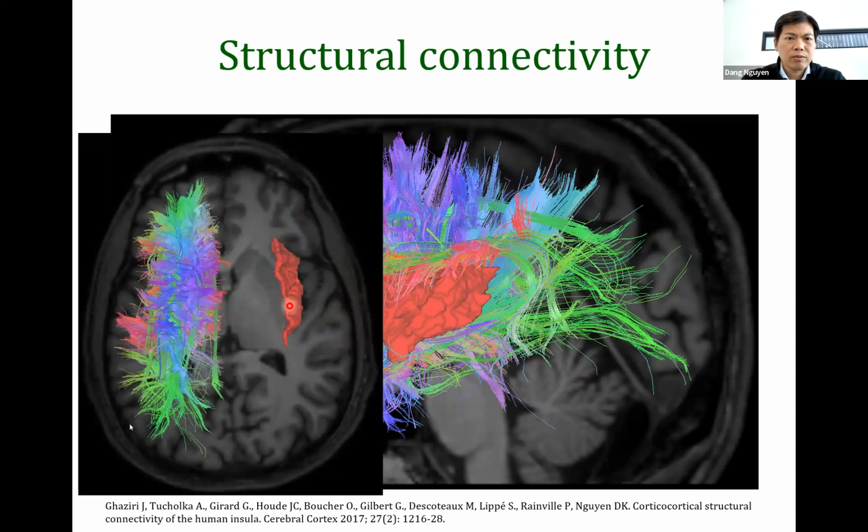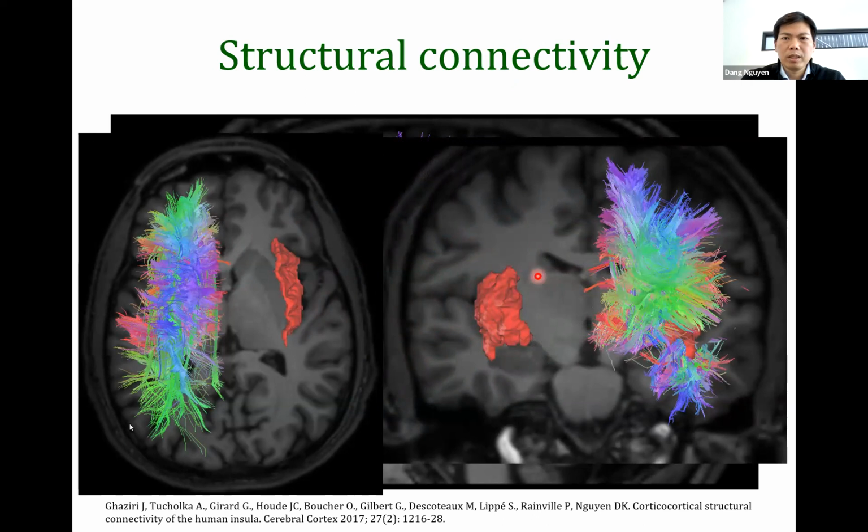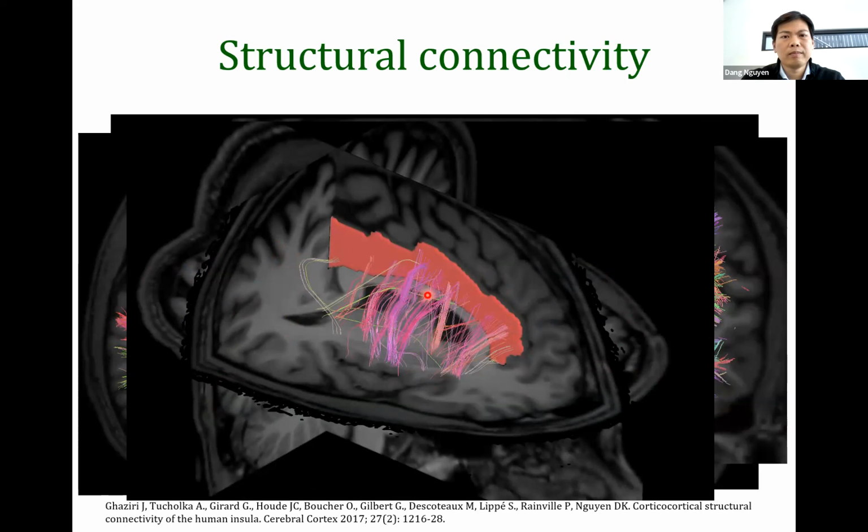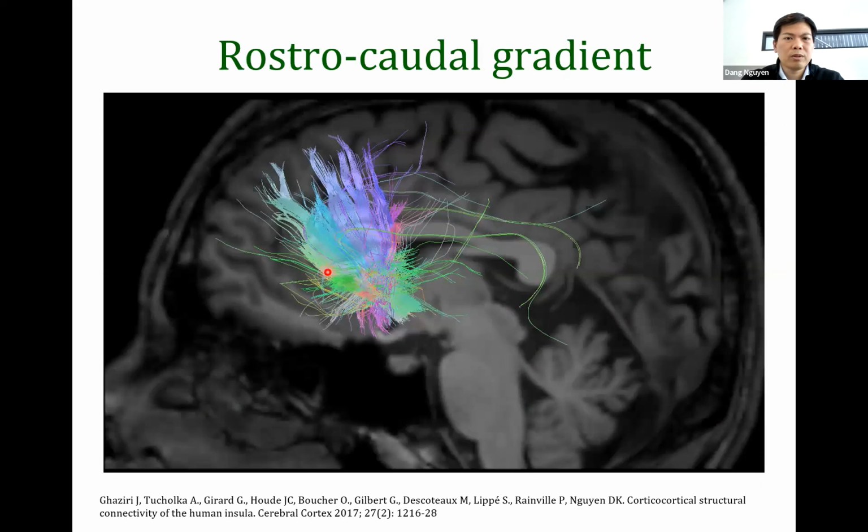This connectivity follows an anterior to posterior gradient, but you can see here it's connected to the frontal lobe, the temporal lobe, and the parietal lobe, both in the medial portions of these lobes and the lateral portions of these lobes. And it has also direct connections to the cingulate gyrus. And as I said, the connectivity profile of the insula follows an anterior to posterior gradient and a dorsal to ventral gradient. So here's the rostrocaudal gradient.